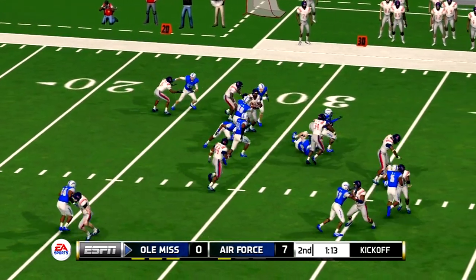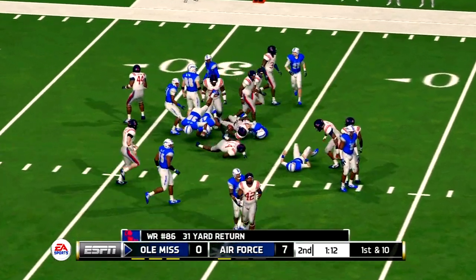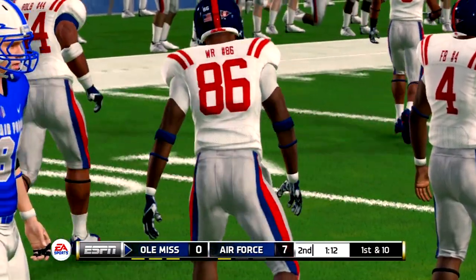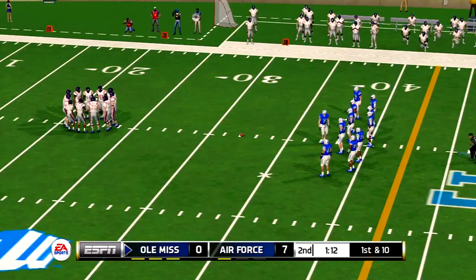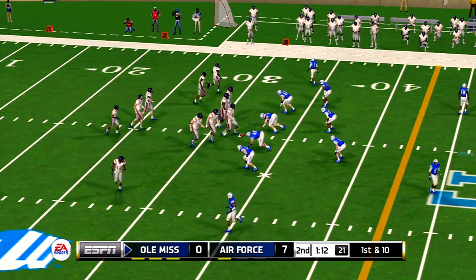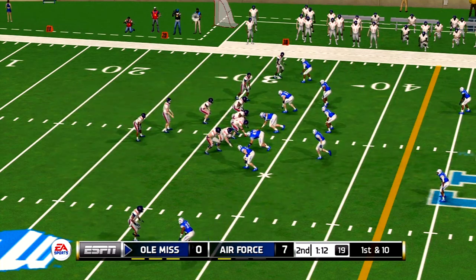It's fielded at the 2. They'll bring him down at the 32-yard line. With 1 quarter down, I really haven't seen too much separation between these two squads. Might be neck and neck the whole way.